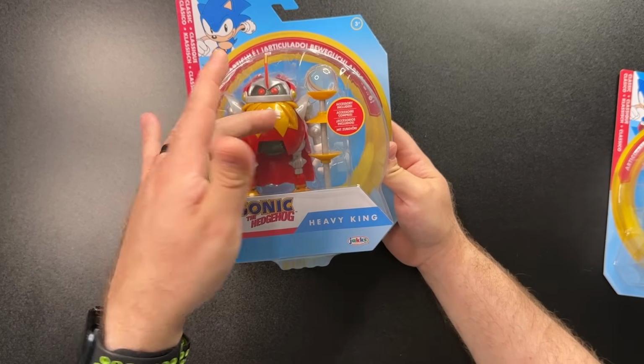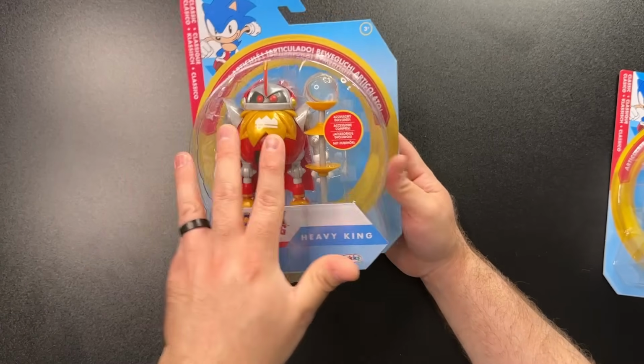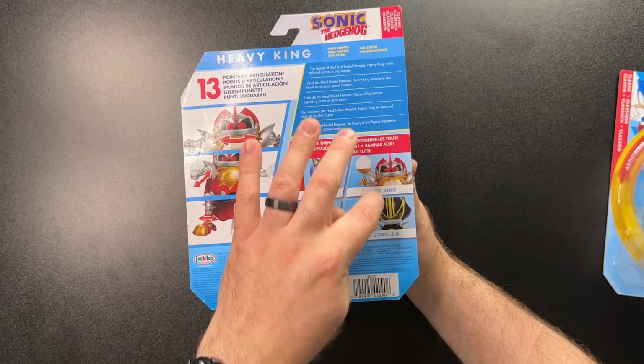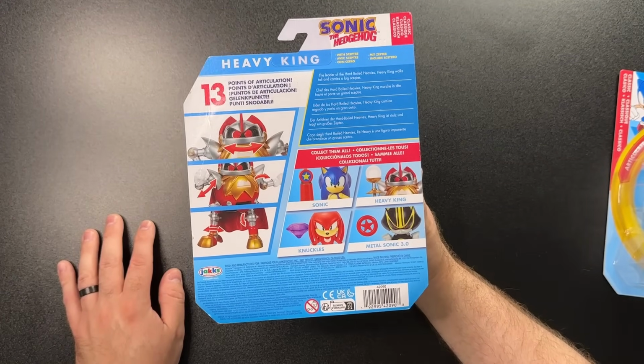We get to see the Heavy King himself, his little staff, the standard packaging. Then on the back, we got 13 points of articulation. Then we got the rest of the lineup right here, which I guess I have all of these.